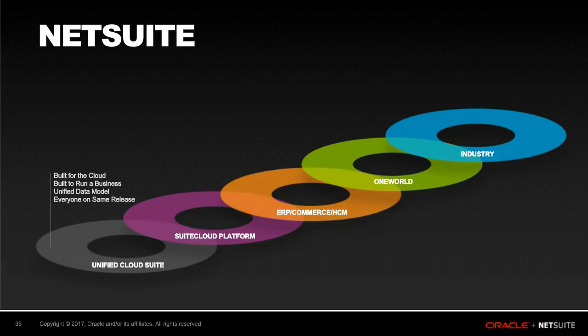And then there's the platform. So one of the things that people think about with cloud solutions, if everyone's on the same release, well, no one's allowed to do anything. You have to wait until NetSuite develops it. Well, that's not the case. NetSuite has an incredibly powerful platform that allows users to personalize their environment so it meets their needs. It allows business analysts to be able to configure workflows, screens, add fields, add forms, all that type of thing without writing a line of code, all the way up to partners who can develop very sophisticated brand new applications or modules on the platform.